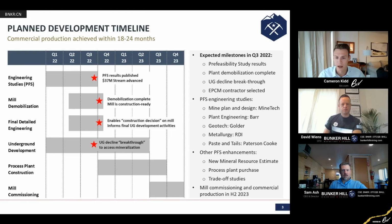Sam, Dave, how exactly are you organizing all of the equipment when it arrives from the Pend Oreille? And do you have an inventory or warehouse system?